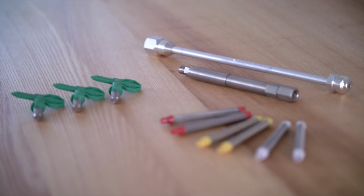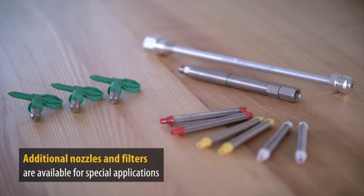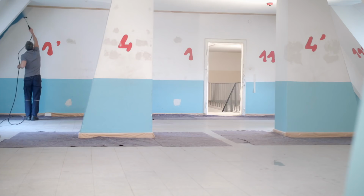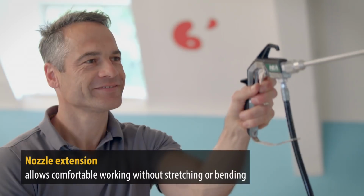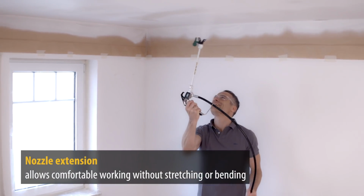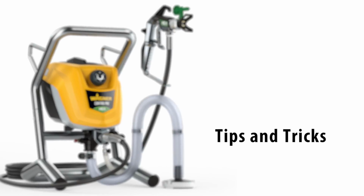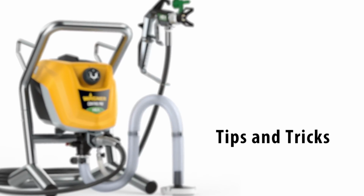For special applications or materials, additional accessories such as nozzles, filters and a nozzle extension are available. The nozzle extension makes light work of spraying walls and ceilings. You don't even need to use a ladder. And here are some other tips and tricks when using the Control Pro devices.